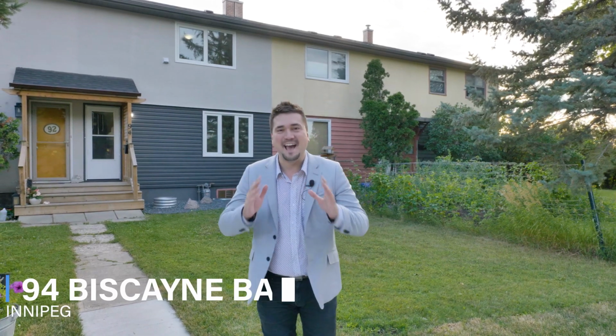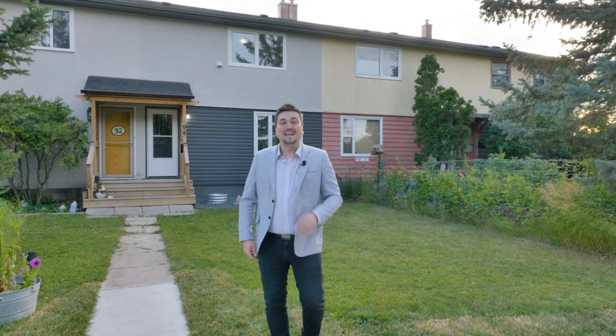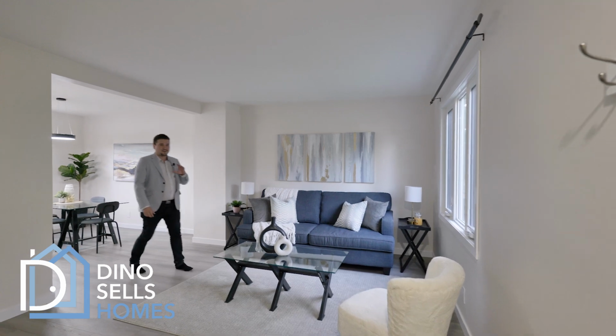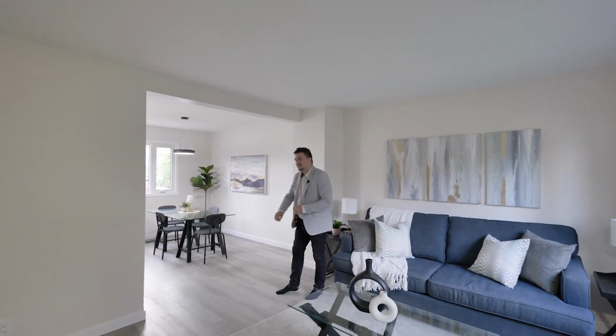Best day ever. One of my favorite things in real estate, probably yours too, is a townhouse that is not a condo. No condo fees. Not all renovations are created equal. You gotta look at the details. Look at how the baseboards speak. Look at the floors and how they're meeting.